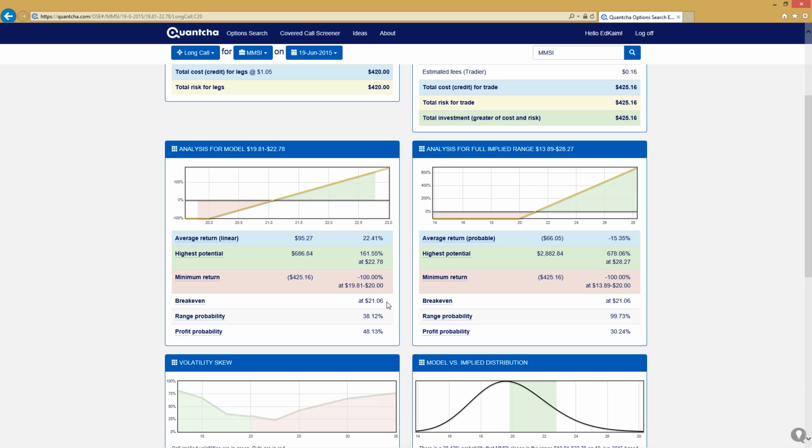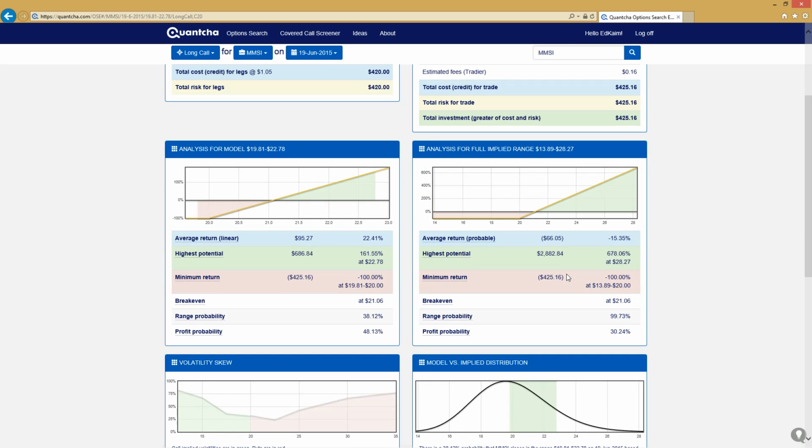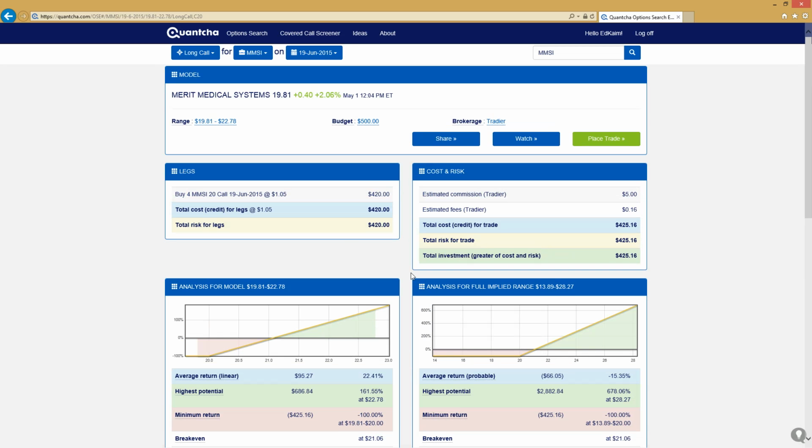So that's not too aggressive in terms of growth. We're expecting some development here. So that's about 6 or 7% growth that we need in order to make a nice profit on this particular trade. So we'll probably just stick that out here and take advantage of what we can and hope that the bullish call works out to our favor.